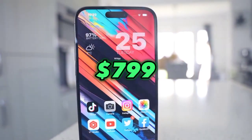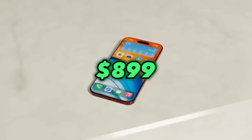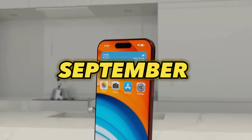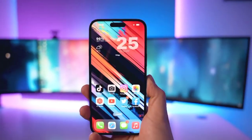Price. Expect the same pricing as with the iPhone 14 models, with the standard 6.1-inch device starting at $799 and the 6.7-inch iPhone 15 Plus starting at $899. Expect the iPhone 15 to be unveiled in September. Pre-orders will likely start within a week, and the devices will hit store shelves in early October.